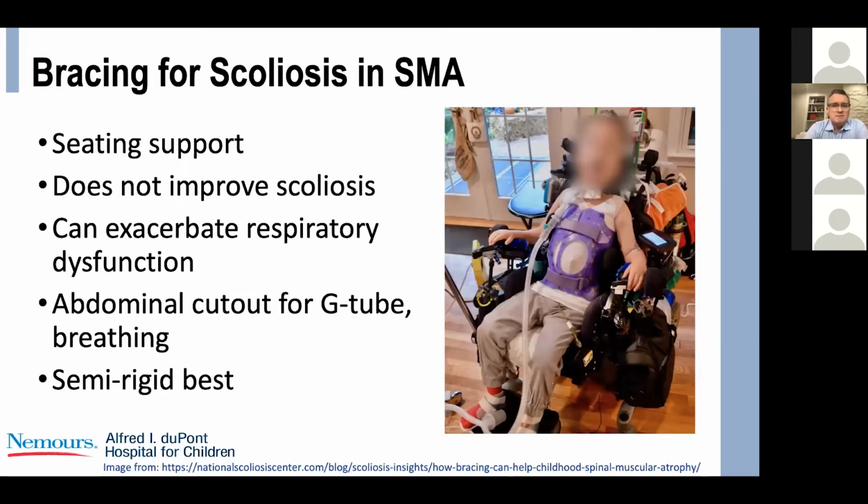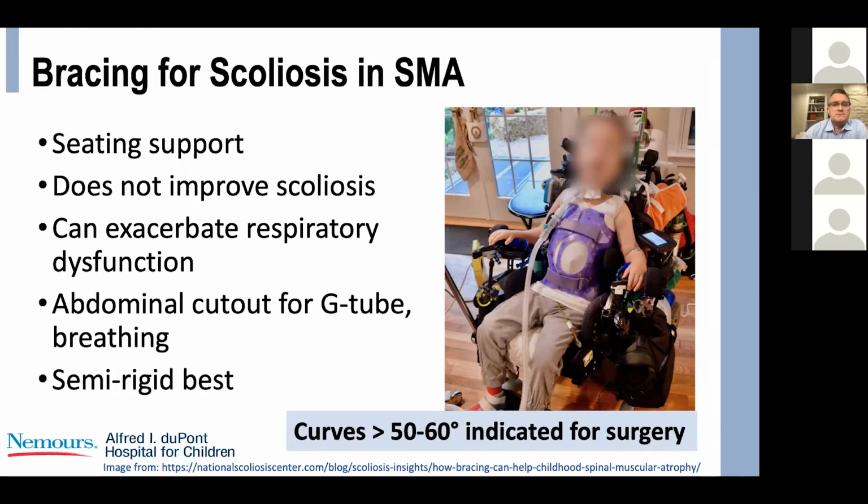For some patients, bracing can be useful. But unlike in idiopathic scoliosis, for example, we use these braces for seating support. You have to be careful because it can exacerbate the respiratory dysfunction in these patients. As you can see in this child here with type 1 SMA, having a clamshell orthosis around you could interrupt your breathing pattern. And you can see the hole here for his G-tube cut out, and also to allow his abdomen to kind of poke out to help with his respiration. A semi-rigid rather than a very hard plastic one is best if you're going to use it, but it does not improve the scoliosis. It's really just for seating support.